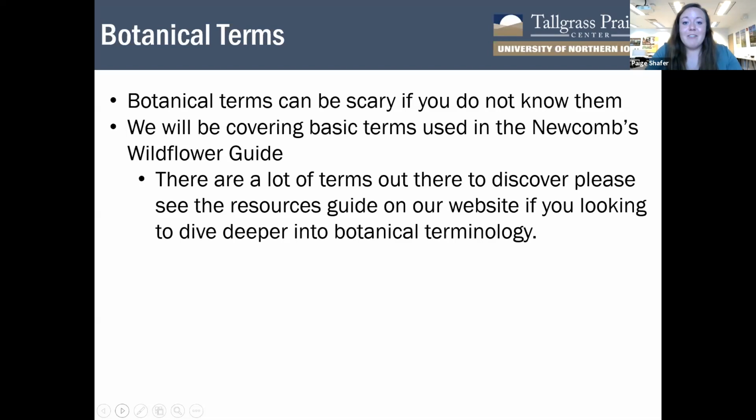We will be covering the basic terms that we use in Newcomb's Wildflower Guide. An important thing to know is, let's say I'm talking really fast and you aren't able to write down the notes or you missed a slide. There is a glossary in the very first couple pages of Newcomb's that breaks down all the vocab that we are covering. So let's say you start keying something out and you're like, oh my gosh, I can't remember that. That's okay. They have a glossary for you.